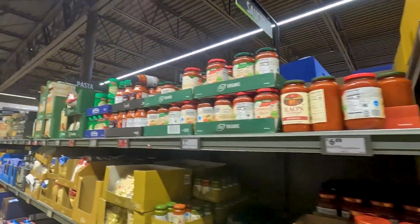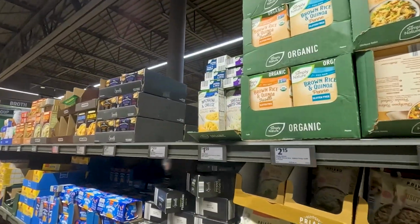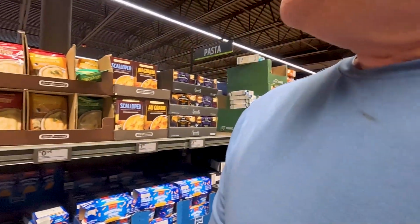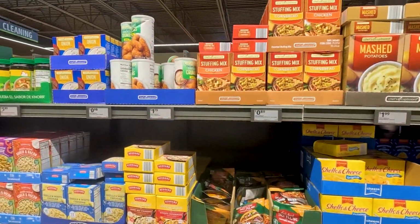Okay, well, that's how I feel right now. Pasta for $2.15 a pound. You really can save a lot of money if you don't eat carnivore, but it's not healthy. I prefer my diet to the starches, the cornbread, the mashed potatoes, the beans.